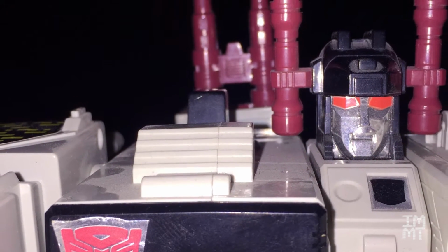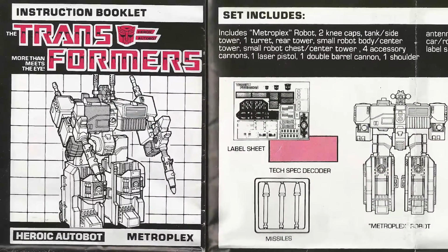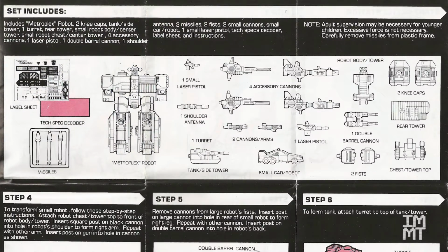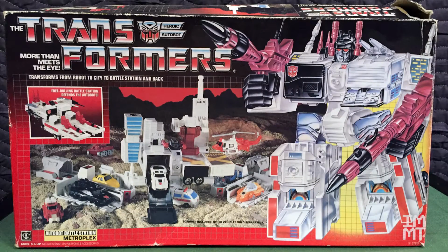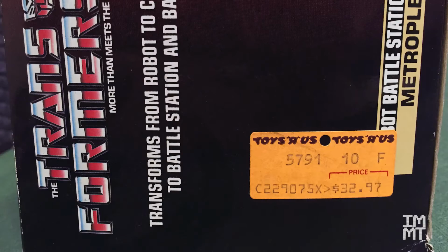Metroplex actually came with more stuff than just one big robot, and my set is nearly complete after over 30 years. I still have the instruction booklet, and if you take a look at the first part of it, it shows all the accessories that came with it. I found almost all of them, save for a couple. I even still have the packing styrofoam and the original box, all intact with the bio still attached on the back and a price sticker from Toys R Us.